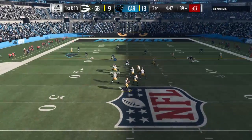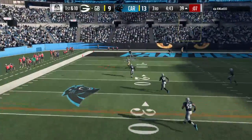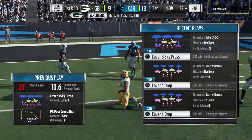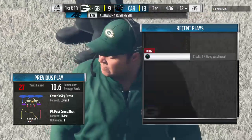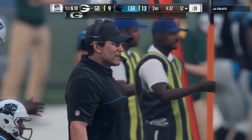Now after the fumble recovery, it's Rodgers. Throw left side complete. It's Cobb. A very solid gain of 27. And there they went, crossing route against the zone defense. What do you think of that?